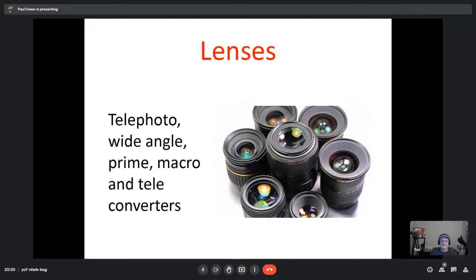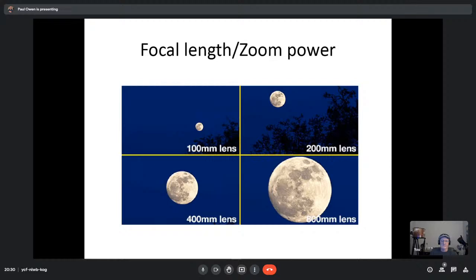And also, a wide lens is very forgiving on time. The wider your lens, the longer you can leave it open on a static tripod before you get the star trails. Just to give you an idea on focal length on some of these lenses, if you had a 100 millimeter lens shooting the moon, that's what it would look like in comparison to an 800 millimeter lens. So you can see that when you choose your lens, the wider the better.